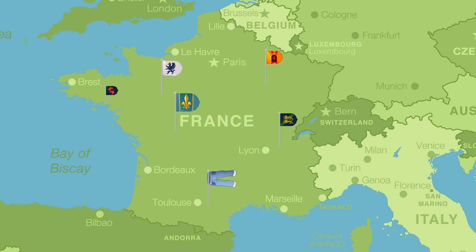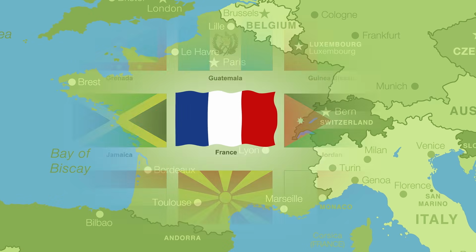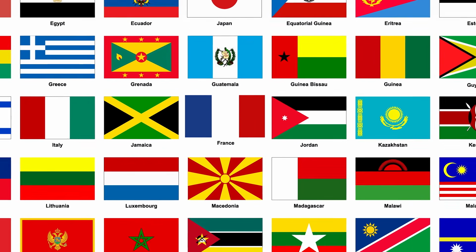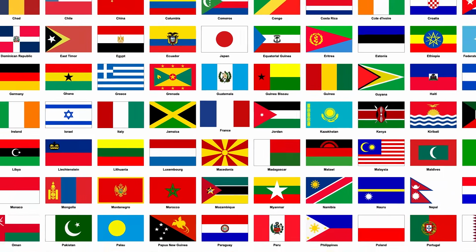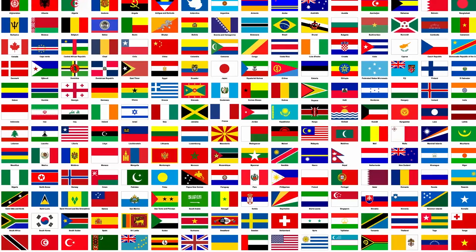For the first time, these flags were meant to represent an entire nation of citizens rather than just a noble house or family. As these revolutionary ideas caught on, more and more countries wanted to adopt their own flags as representations of their nations. And before long, countries all across the world had flags of their very own.